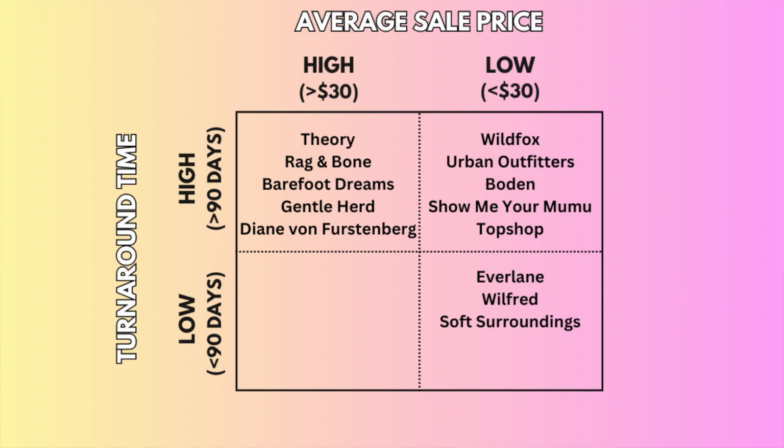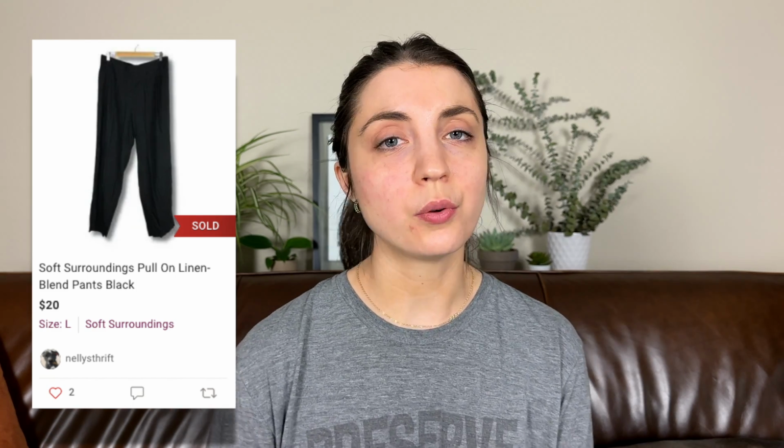Next up is Soft Surroundings. So tops and pants have sold for me right around $20 by this brand. And I actually only have experience selling size medium or larger, but I have heard a couple other resellers say that smaller sizes by this brand take a lot longer to sell and sometimes don't sell. So I don't know if I've just not come across smaller sizes or just passed on them, but when I was looking at my data, I did notice that I've only ever sold mediums, large, extra large by this brand, so maybe just something to consider.